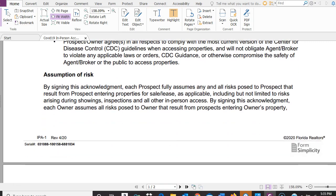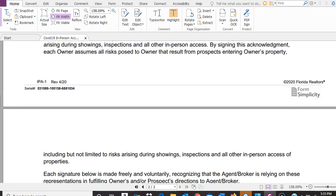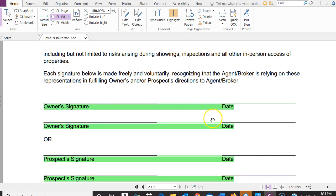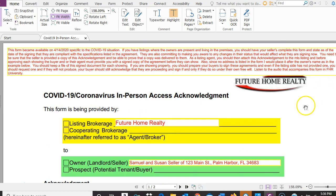Now, assumption of risk, this is kind of trying to attempt to cover ourselves here, that the buyer or the prospect and or the owner agree that they are waiving their rights to any issues that may occur after doing this. And this is where you'd have the owner sign it when you're doing the listing. And then on the other end of it, the owner's signature is already here. The prospect's signature should come in if they're wanting to show your property. And then you receive that back, authorize, give them access to show the property, however that might look, and then file this in a file folder somewhere on your computer specific to this address. So hopefully that answers that.